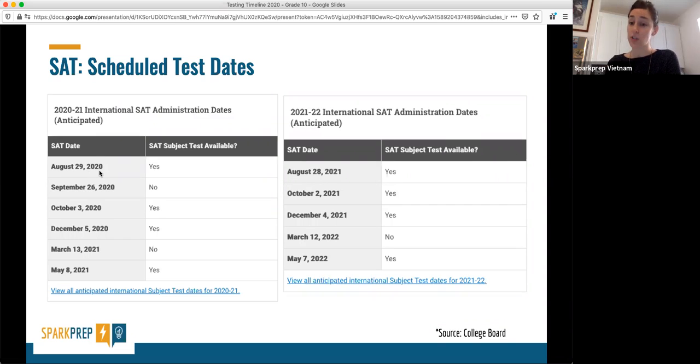So if you are a student who's planning on taking the SAT and SAT subject tests, these are the test dates that you have to work with likely through the end of next year, that you'll want to really be intentional about cobbling together to make sure that you're gearing up for specific test dates. Importantly, even if subject test dates are available, not all subject tests are available on every subject test date. Convenient, I know. But for instance, world history has a couple of dates that they're not available.